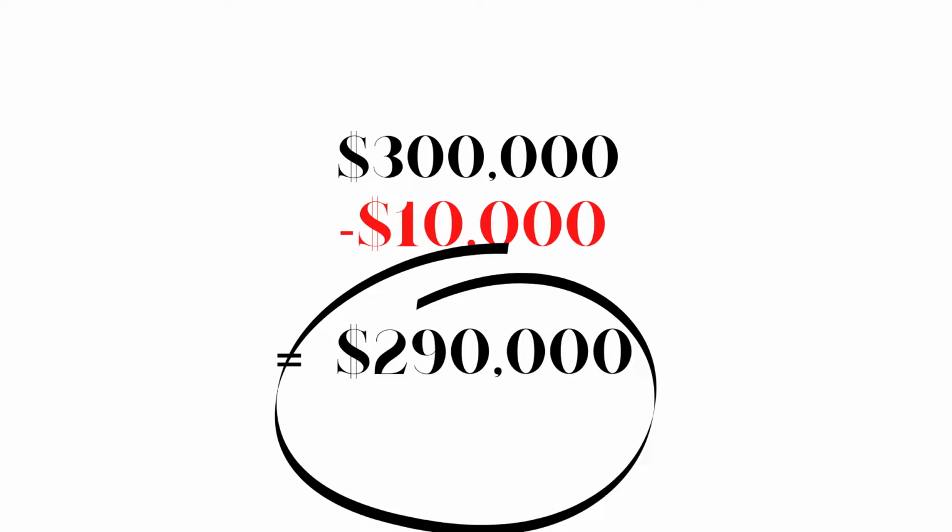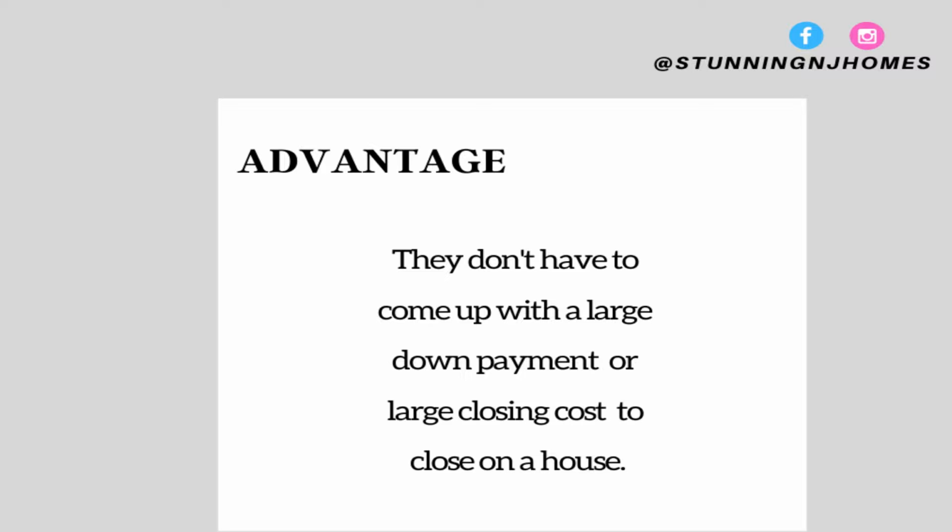The advantage to the buyer is that they don't have to come up with a large down payment or a large closing cost to close on a house. Let's use a $300,000 offer, for example. If they ask for a $10,000 seller concession, the seller will end up getting $290,000, and $10,000 will be going towards the closing cost to help the buyer close on the house.